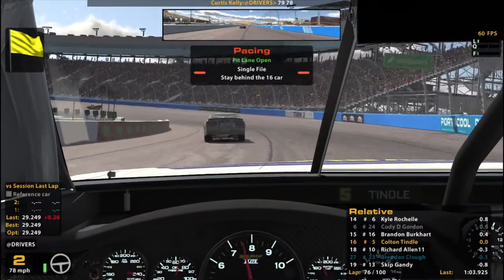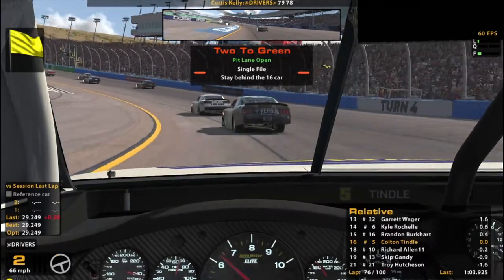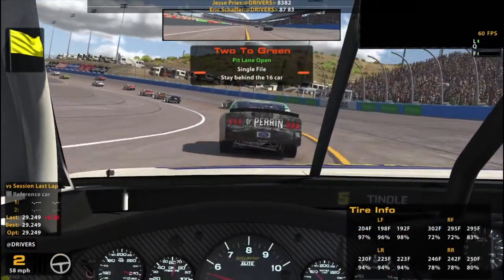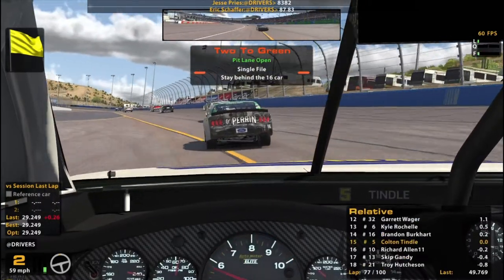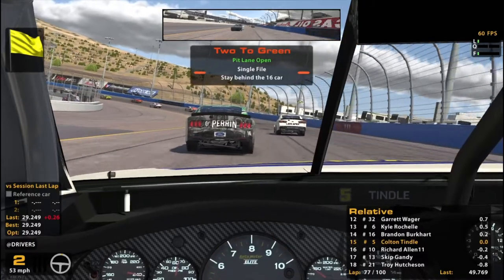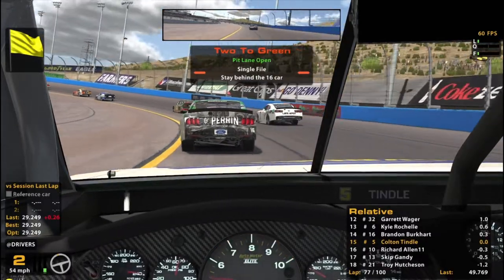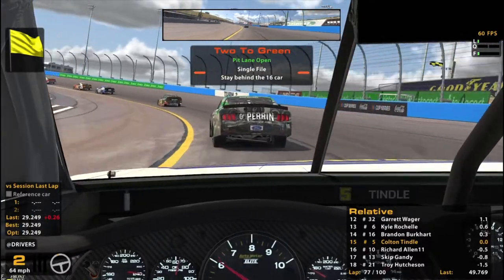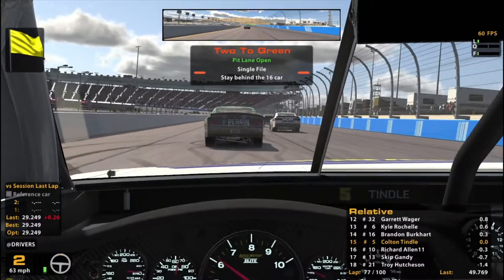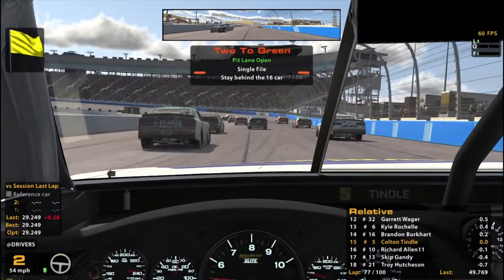79, 78. Four's yellow. Pits are open. If I go any slower, they're gonna destroy me. Tires are so bad. You hear me there, Skip? Yeah, I heard you, man. Pits are open.